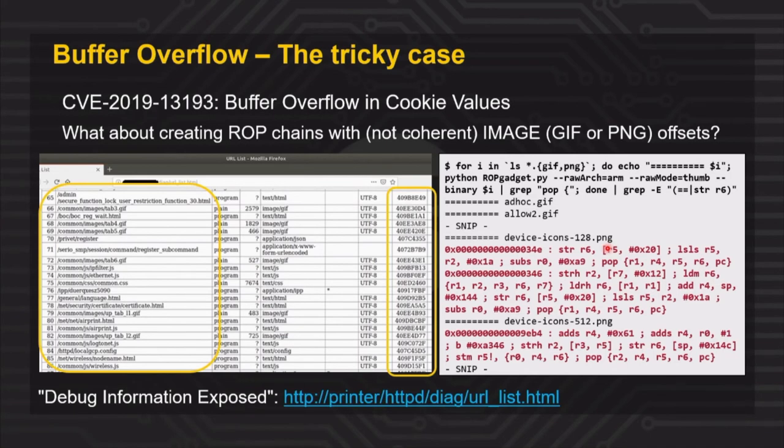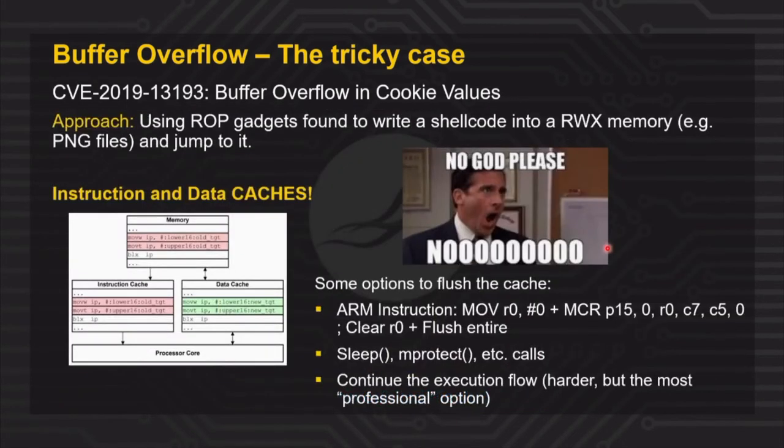Obviously, this is not coherent code because they are images, but we were able to identify some useful ROP gadgets to create a full exploit. But we came across another problem. This was the last problem, I promised you.